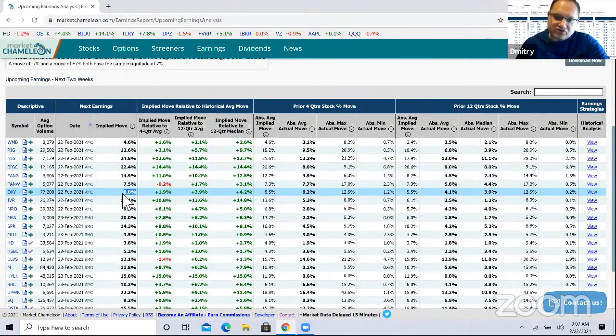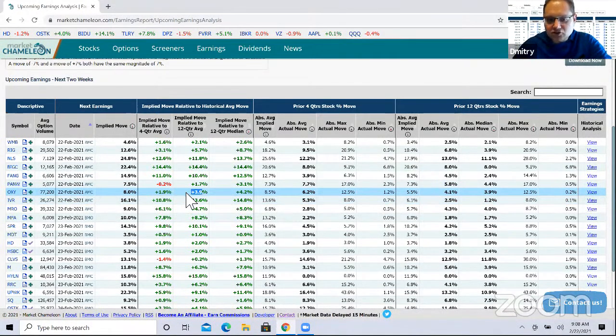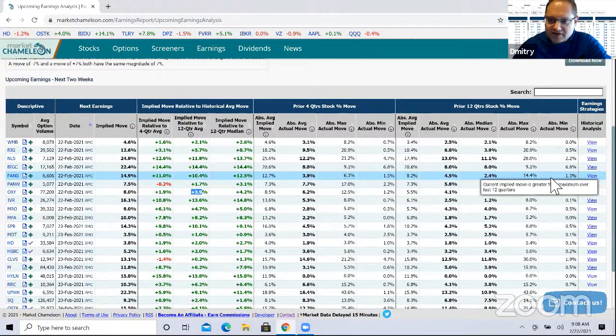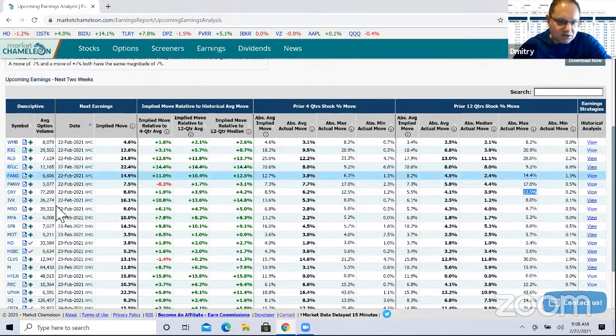The straddle as of Friday's close, we're not open yet. Friday's close, the straddle's implying a move of 8%. That compares to a 6.2% 4-quarter average move and a 4.1% 12-quarter average move. So we're 1.9% above the 4-quarter average, 3.9% above the 12-quarter average. The high move on that stock in the last 12 quarters, 12.5% after reporting earnings.